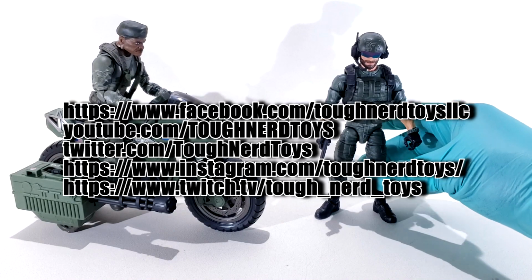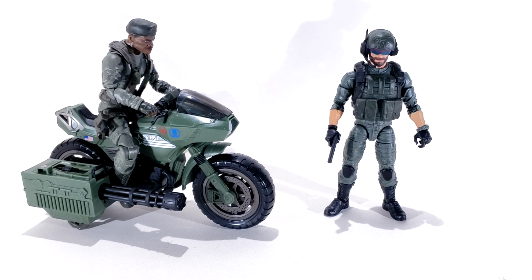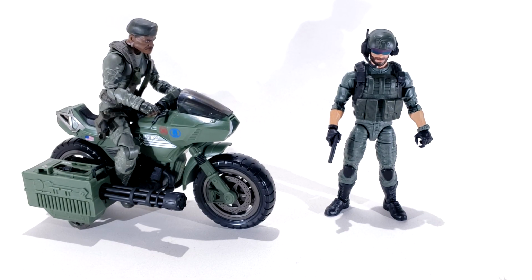Bust it open. I don't have anything special there because Breaker barely even talked. He talked in the original G.I. Joe miniseries, I think he had one line, some junk he said while he was at headquarters.